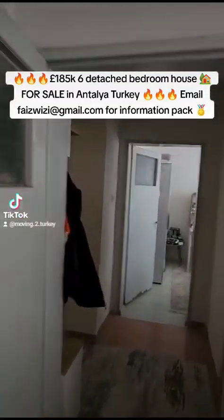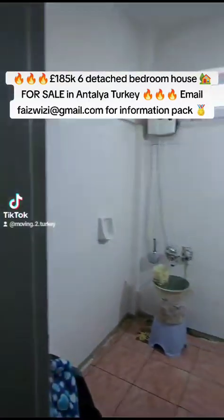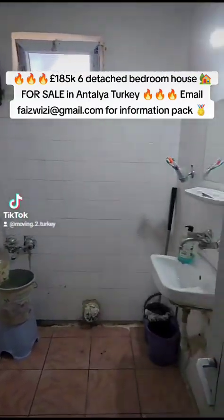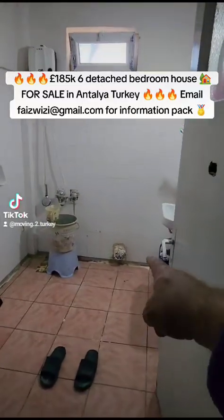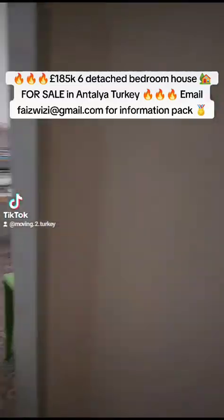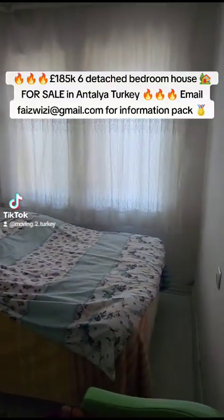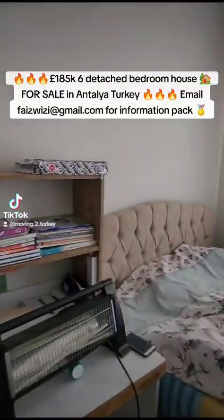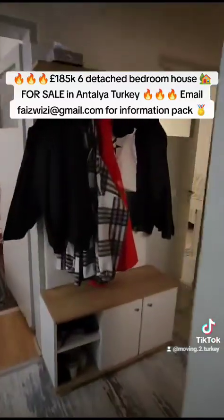The land is very expensive in this area. And here is, pardon, the shower. There was also a toilet there, but they are not using a toilet in the bathroom. There's also one more bedroom in this place. This is the bigger house, three plus one.